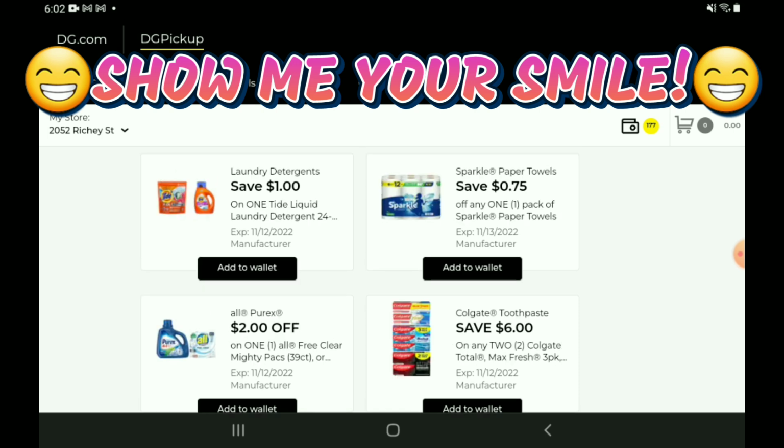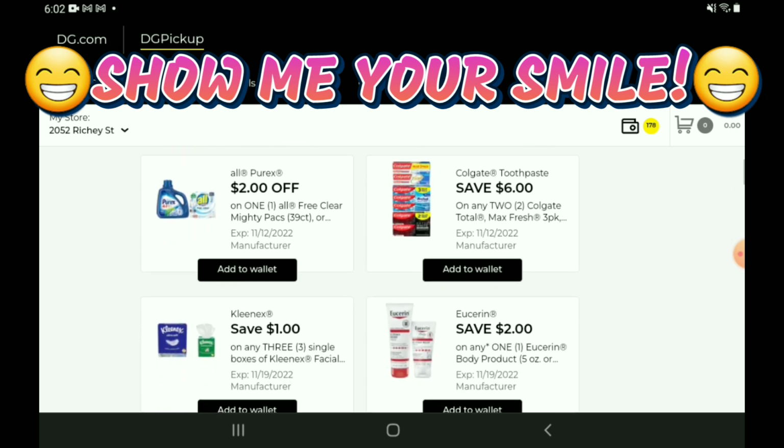We have a $1 off 1 for the Tide. Those are priced at $5.50. So after the coupon, you're going to pay $4.50. The Sparkle Paper Towels coupon, that was from last week. We have a $2 off 1 for the All and Purex. $6 off 2 for the Colgate multi-packs.